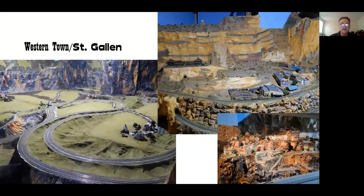Further down on the tour is this area. It's called Western Town in St. Gallen. There's actually three different scenes here. The scene on the upper right that you see in the picture here is the one that's Western Town. It's actually based on an amusement park, I think, that's located somewhere there in New Jersey. I have yet to go, and we're going to make a few adjustments here, make the scene more interactive, more interesting.